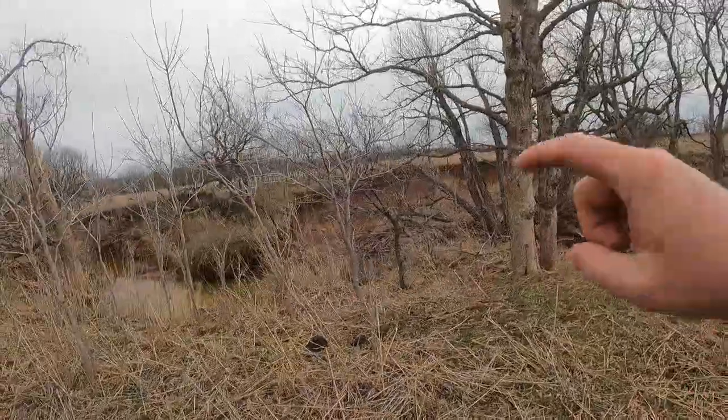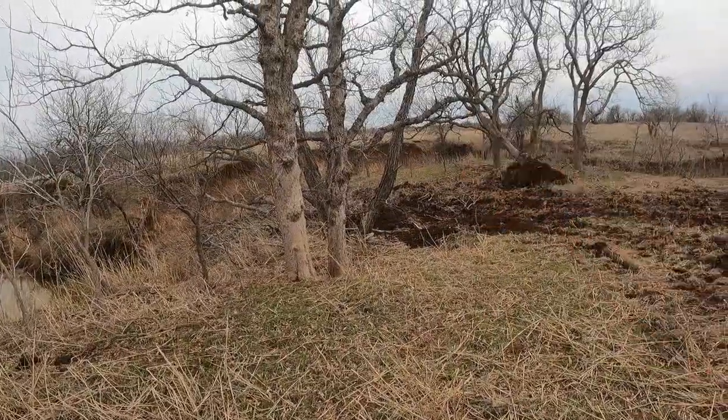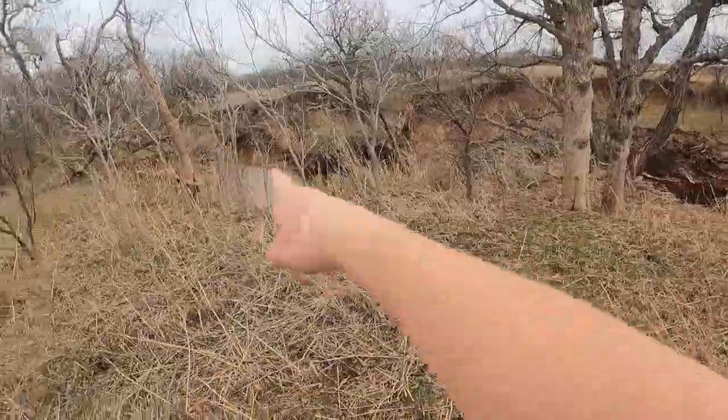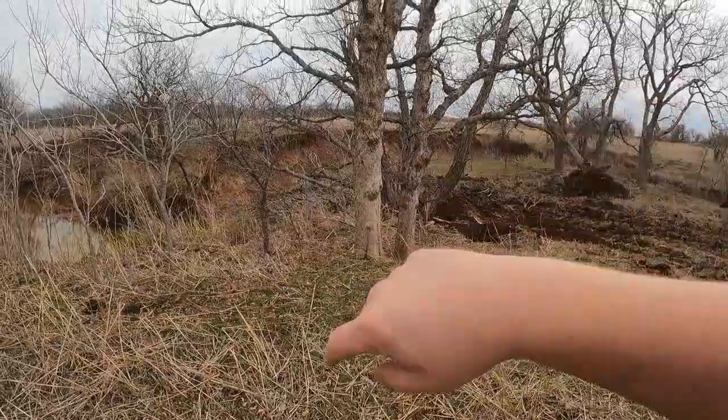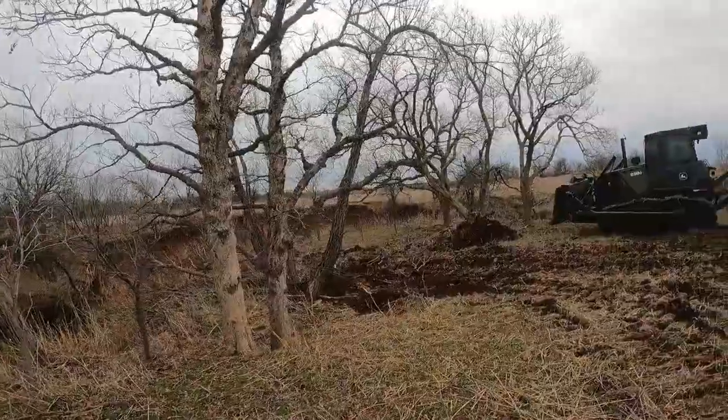Right now, the road of the guy that owns this place is on the other side of the creek. It's washing out over there. We're gonna try to take this creek and straighten it out right through here so that water will quit swirling over there and cutting this road out. But first, we gotta get all these trees out of the way.